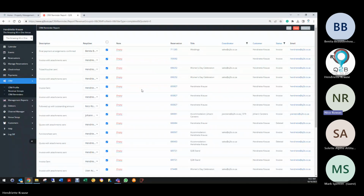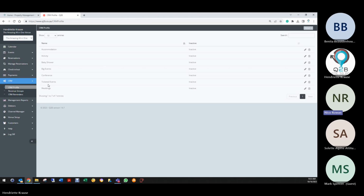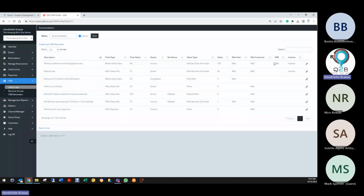Henry, just a question. When these notes, do they make themselves when you set up the reminders? Is that where it pulls through? Yes, it's okay. You can do a manual one, and it also will create it if it's part of your CRM profile where you set it up as a reminder.